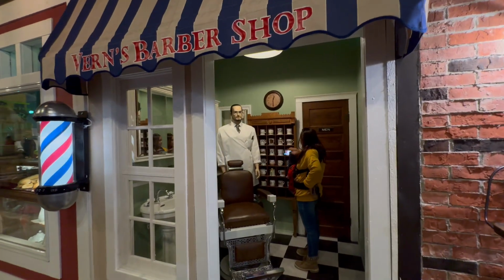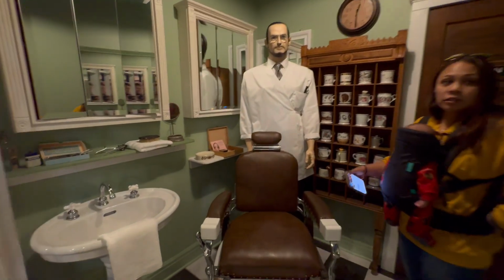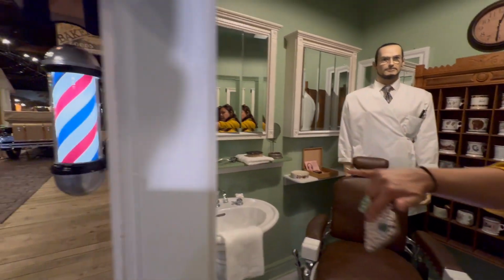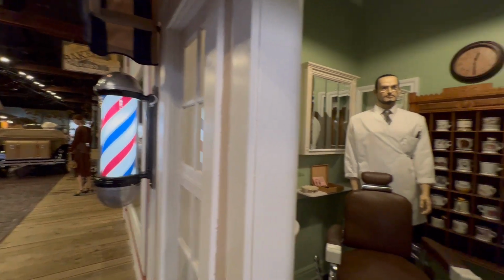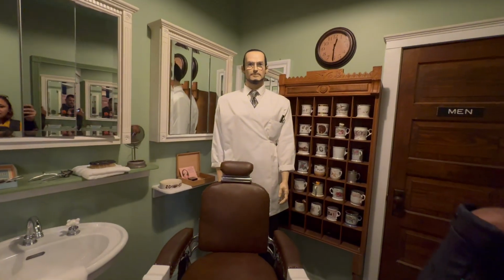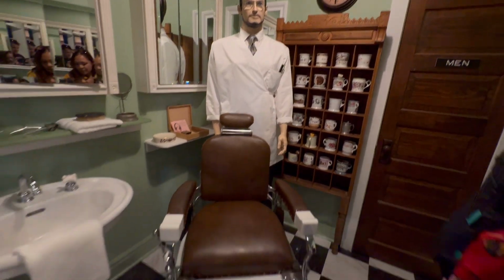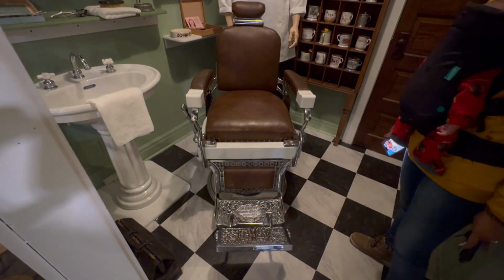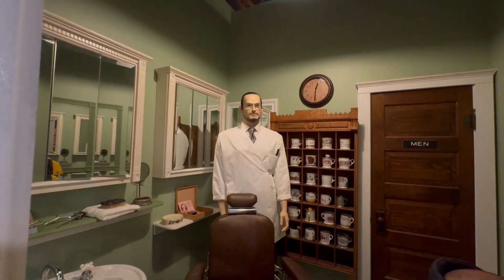Look how pretty these are. Do they do bloodletting in here? Look at the spindle. The spindle has red and blue, then they do bloodletting. Nice. Where's his bloodletting tools? Not in his pocket, maybe it's in the satchel. Where's his razors? It's in his pocket.